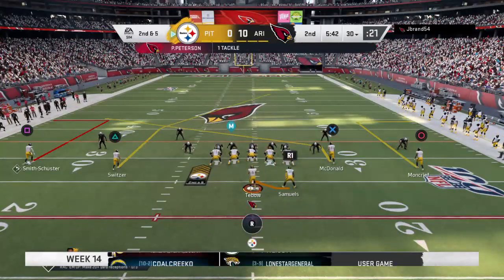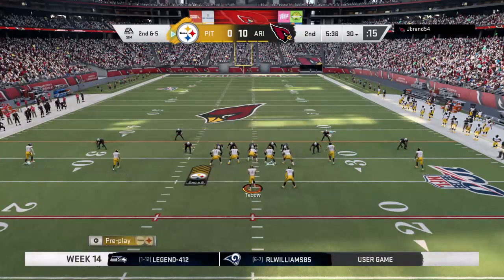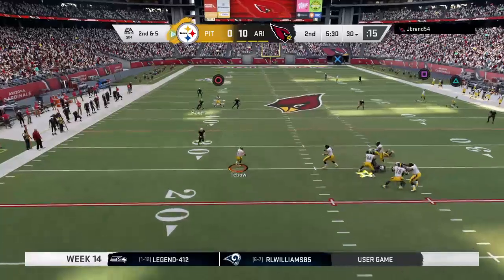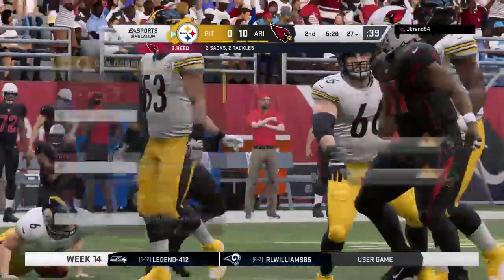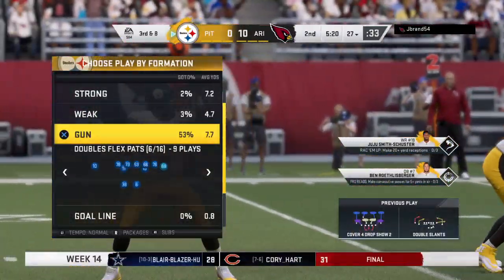Ball on the 30. They'll come up with a second and 5. X3, 218, chop it. Second and 5. Being chased out, and he's going to have to eat this one as down he goes. Brooks Reed, he's the one to get him, and that is sack number 7 for him on the year.